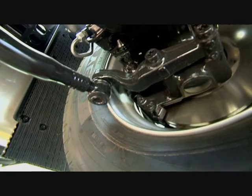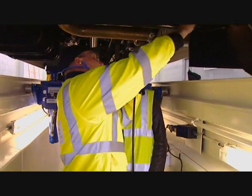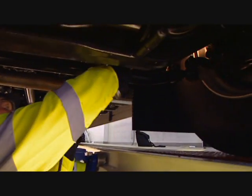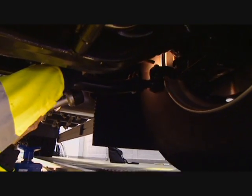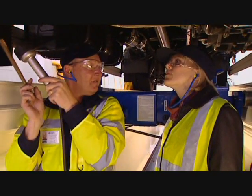Same on this track rod end here. Follow the track rod along, looking for any bends or deformation. And to this one here. Making sure that any nuts, securing nuts, are tight and secure. And any locking devices that might be fitted are present.